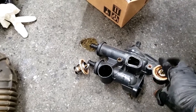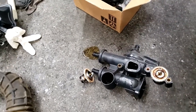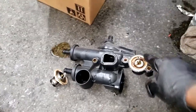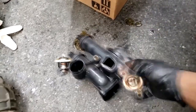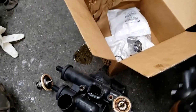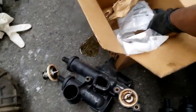Now, I did not replace the water pump. However, I did replace the two thermostats, okay? Number one reason is because the thermostat was responsible, technically, guys. The thermostat was the reason why it was leaking, because the gasket on the thermostat is what seals the adapter housing to the actual head.